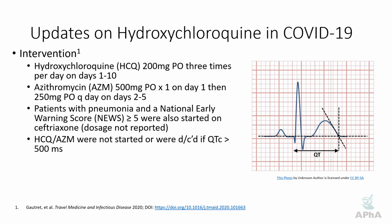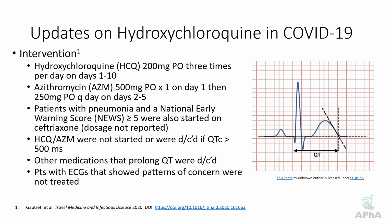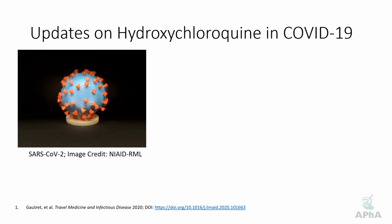The intervention was not started or was discontinued if patients had a QTc of more than 500 milliseconds. Other medications that prolong QT were discontinued, and patients with echocardiograms that showed patterns of concern were not treated. So we're getting a little bit more information about how they're handling their patients with regard to cardiac issues, QTc prolongation, and so that's some additional information that we're gleaning in terms of maybe some finer points in terms of patient selection, patient management.